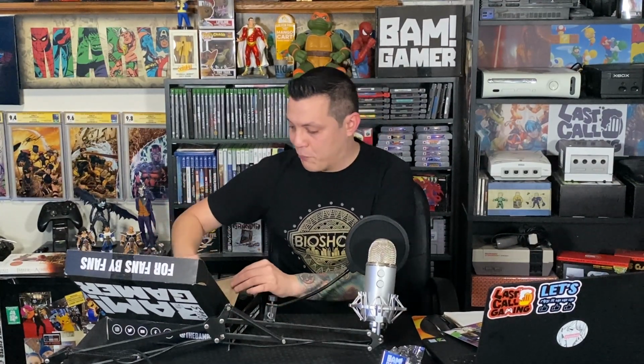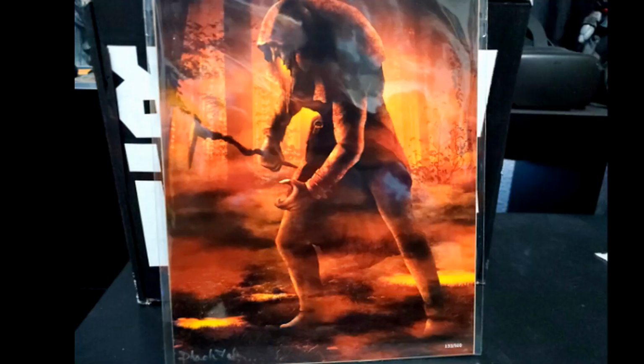These are the prints. So the first one we have here, I'm not even sure. I'm guessing this is the Dead by Daylight card. So it's print 133 out of 500. So on the card, this is what it says for that particular print.